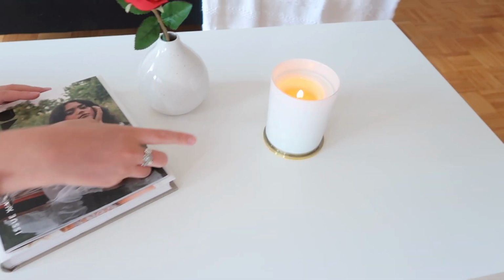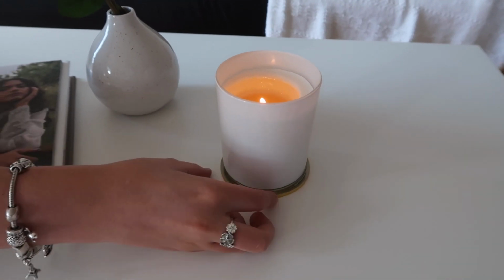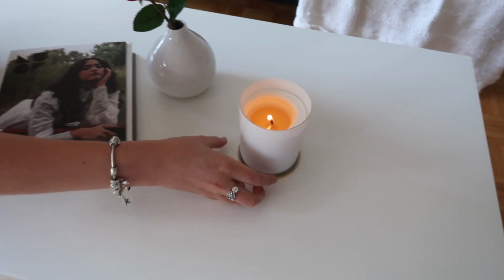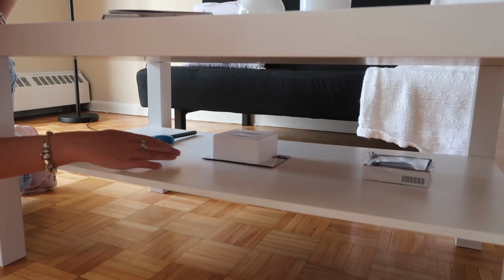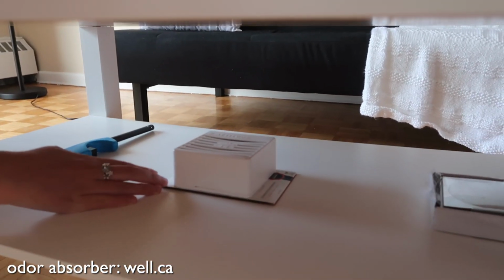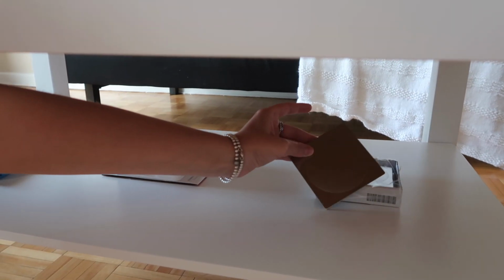And then right over there, I have a candle. It's from the brand Amura and I got it from one of my aunts for Christmas and I love lighting it. It smells kind of like peaches. It's really nice. So I keep the lighter for my candle here and then this is a little box thing that keeps your apartment smelling nice. And then the last thing over here is a little package of coasters, also from IKEA.